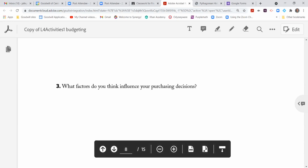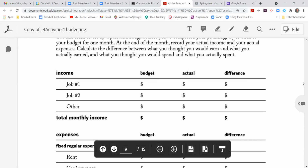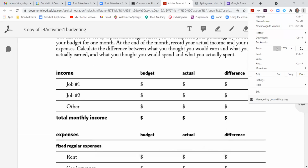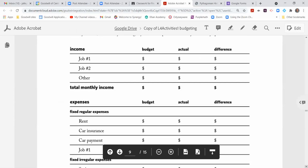So you've got to think about what's influencing you to buy the stuff that you're buying. The next page here gives you a suggested structure. You don't have to follow this, but it's a good starting point. If you notice, you've got 4 basic columns here. You've got the description of your income and expenses on the left, and then the 3 columns where you're going to actually be putting numbers: your budget number, the actual, and the difference.